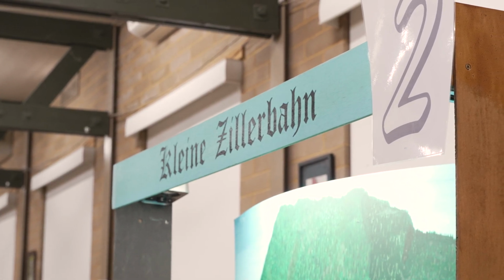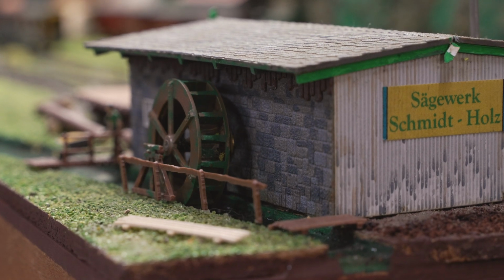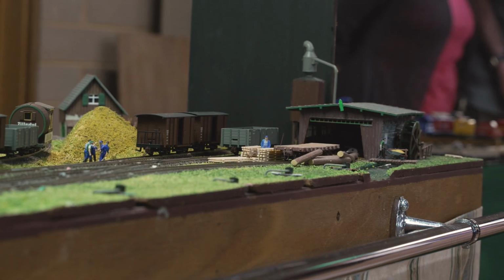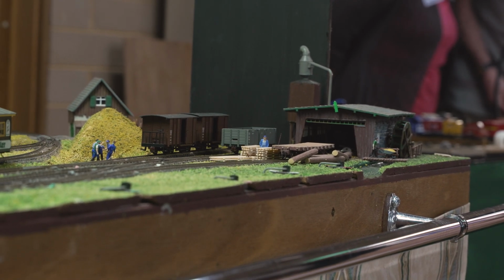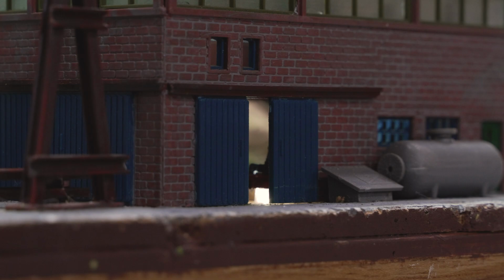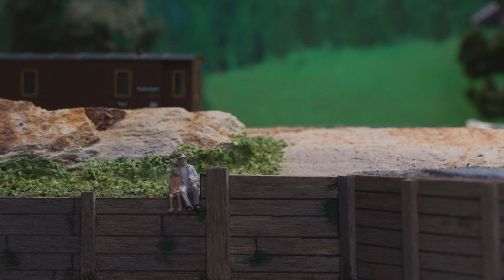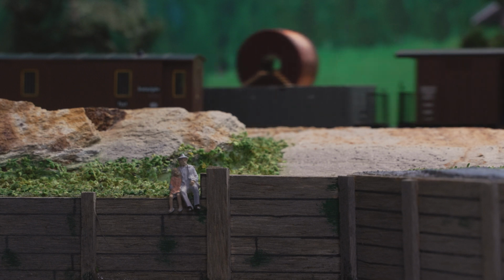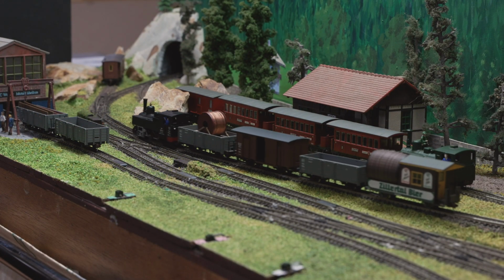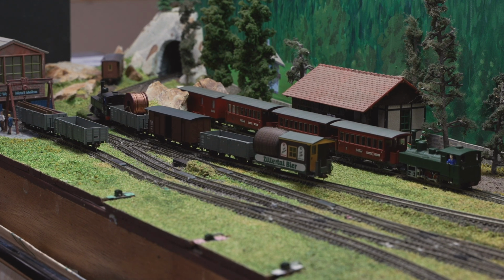Klein Zillerbahn is a HO scale narrow gauge model. This model is based on the Zillerbahn and Halt district of Austria. The real railway operates year-round as a commuter line for people living up the valley using modern rail cars and diesels, and as a tourist attraction using steam locomotives and carriages from around the 1900s. Most of the locomotives and carriages on this layout are a mere 60 years old, and all under the operation of a 20-year-old laptop computer.